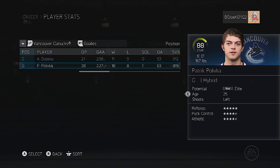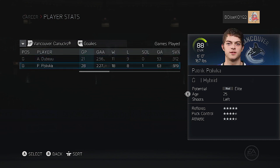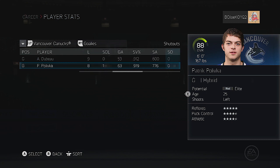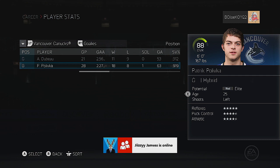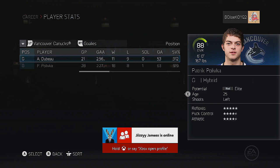All right, once again, Polivka started to get more starts, and he definitely started to take over as the dominant goaltender. Dubois is still doing pretty decent for backup numbers. 21 starts, 2.56, 11-9 with a save percentage of .912. Polivka with 28 starts, 2.27, 18-8-1 with a save percentage of .919. Still no shutouts for either of these guys, but Polivka definitely started to win some more games with him getting 7 more starts over Dubois. Still very good goaltenders, helping us to win some games.